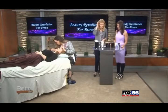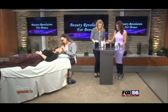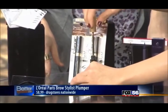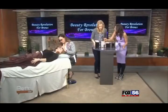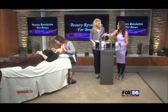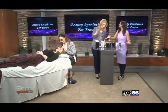That's a bad idea. This is a cool one, too, that you brought. This is great. This is from L'Oreal. It's their Brow Stylist Plumper. Now, you might have seen some of these on the market for lashes. This is for your brow. There are tiny little fibers in here. No way. That will help plump up your brows. Now, the way to apply it is you brush it upwards, and then you comb it through. So it's going to actually give you tiny little hairs. It's almost like an eyelash extension from the drugstore. And you wash it out, and it's done, and you just reapply the next day.